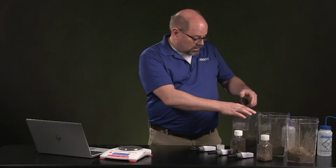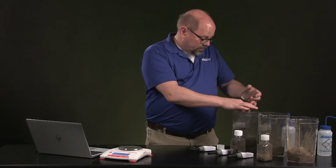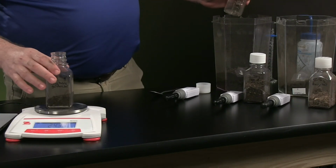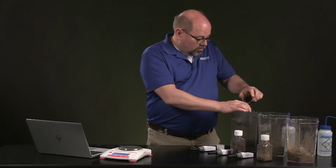So I'll put this inside. Try to keep this as not messy as possible. And put that on there. There's 24 grams roughly. We can do another one like that. Maybe I'll need a little bit more.